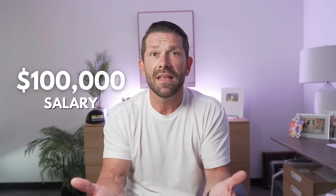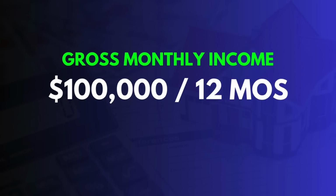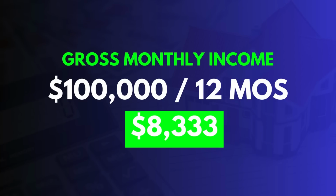And the reason they're doing that is because different people have different exemptions. They take taxes different ways. So the way to keep it the simplest, if you will, is to use the gross. They take that gross, in this case, $100,000, and they divide it by 12 because there's 12 months in the year. Well, that gives us a gross monthly salary of $8,333 per month.